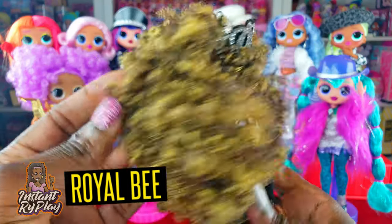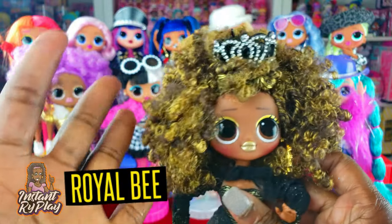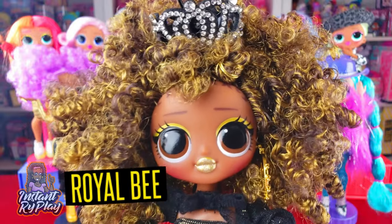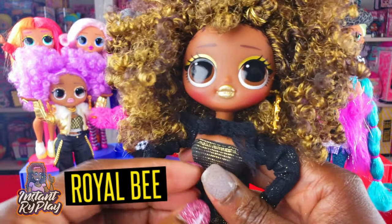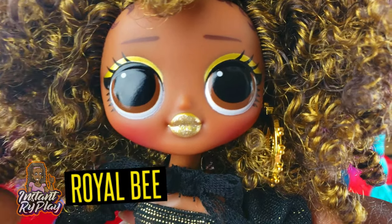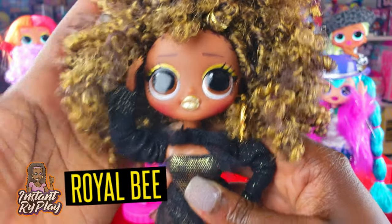I love her hair, guys. This afro is, oh, it is so cute. And I love the little highlights, the fact that it's got gold highlights. I mean, she is amazing looking. And my favorite thing, if I had to pick one thing, I love her glitter lips. This gold lipstick goes great with her hair. So you guys let me know what you think.